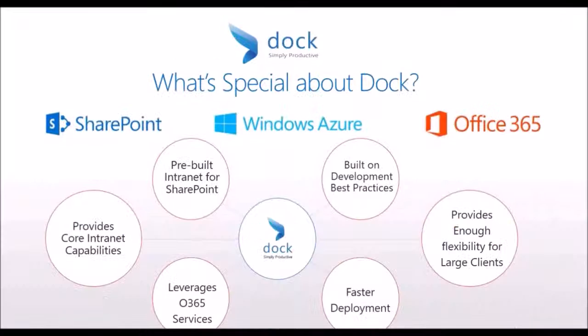So what's special about Dock? I've been talking a lot about Dock, but what actually is Dock? Dock is an intranet portal which sits on top of Office 365 and SharePoint. It is built on top of the Microsoft platform, which has been the world's trusted platform for years. It's known to everyone. We've been using it since childhood.